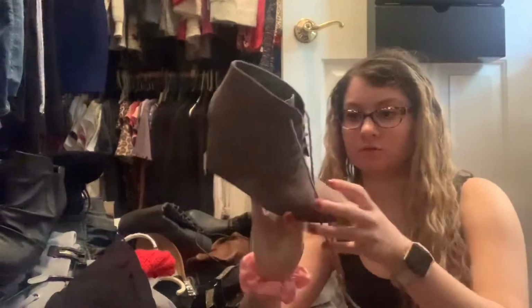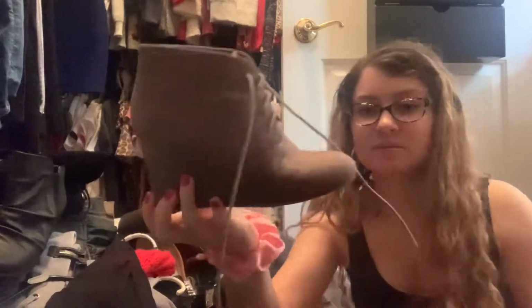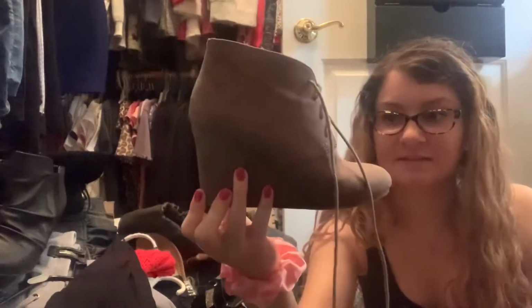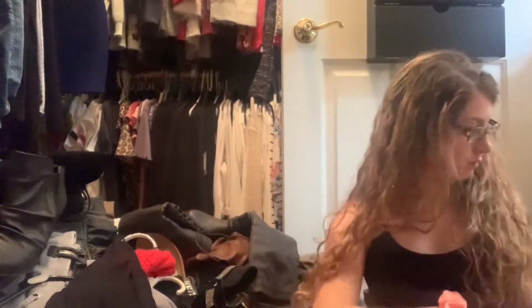These are super cute too, but these just give me like 2014 vibes, you know? I feel like every girl had these. I literally got these from JCPenney. I know JCPenney is unfortunately out of business, so I am going to get rid of these. Here's the mate.